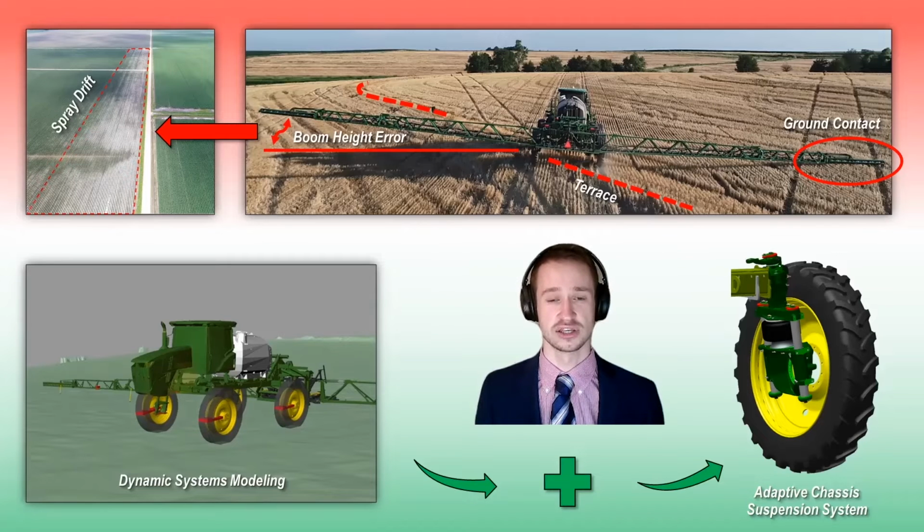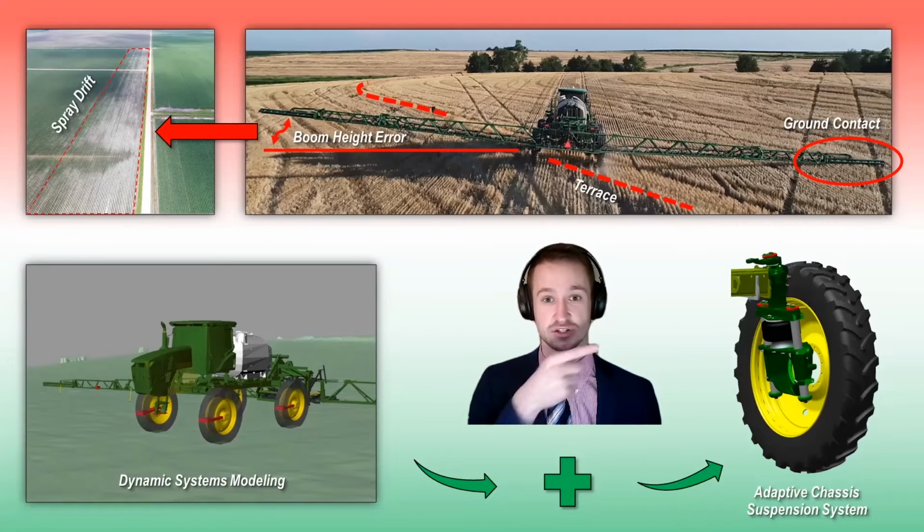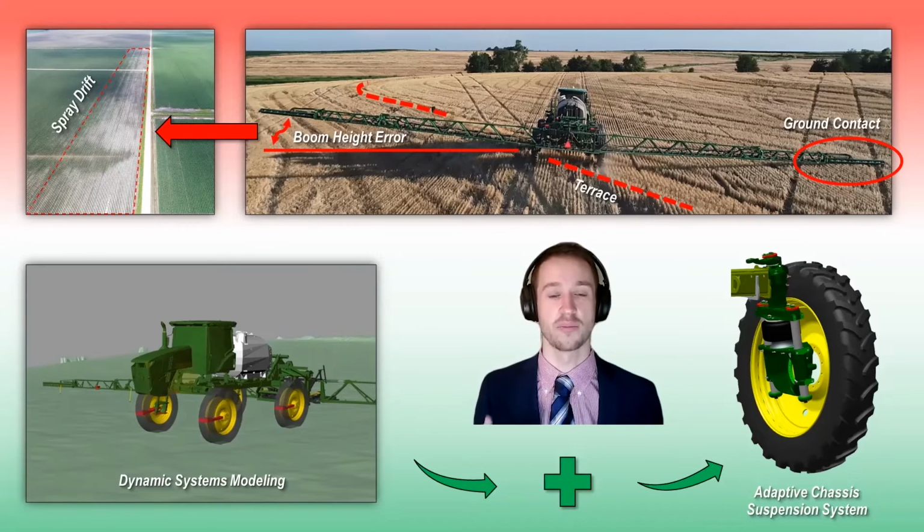Initial virtual investigations thus far have demonstrated that an optimal adaptive chassis suspension system has the capability to reduce maximum boom height error away from the target height by 36%. Therefore, my dynamic systems modeling sprayer research, which maintains a specific concentration on developing an adaptive chassis suspension system, is critical to helping reduce system disturbances, increase boom height stability, and therefore improve boom height performance.